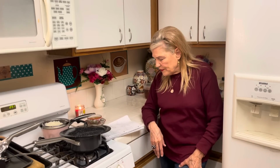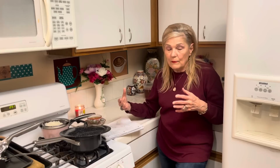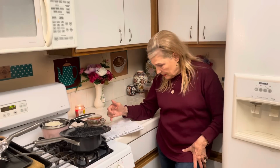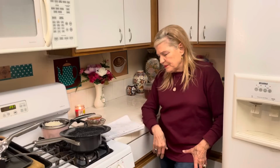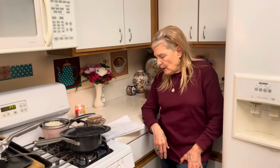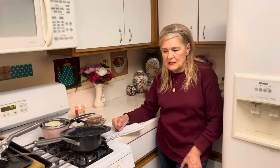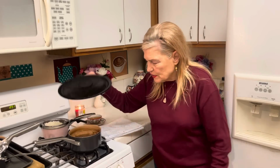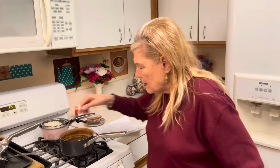So the 3 foods that I would pack up 5 pounds on the way out of town are beans, rice, and potatoes. And I know I could survive on that. Okay, 1 cup of beans is 4 servings. So these are not refried beans. Let me mix them up.